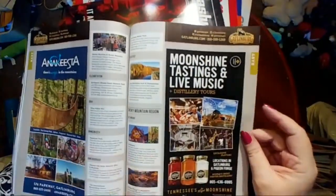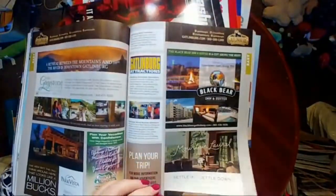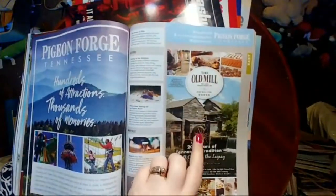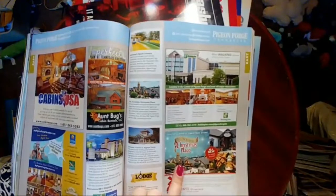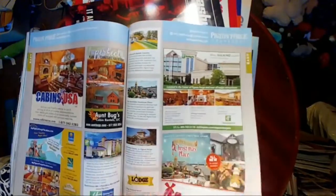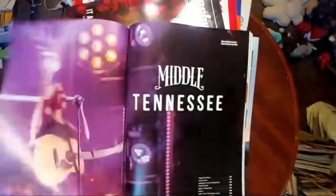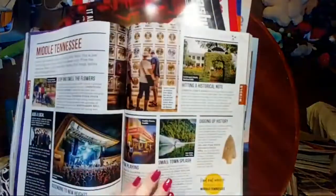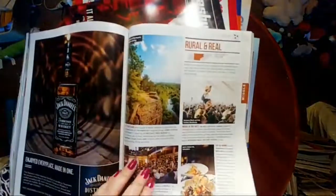Moonshine tastings and live music. Now, doesn't that sound like something to go do? Let's go taste the moonshine. That's a better picture of the old mill. I want to go to this Christmas place thing. Christmas is my favorite holiday. I like that this is kind of divided up by areas of Tennessee. Ooh, that's pretty.